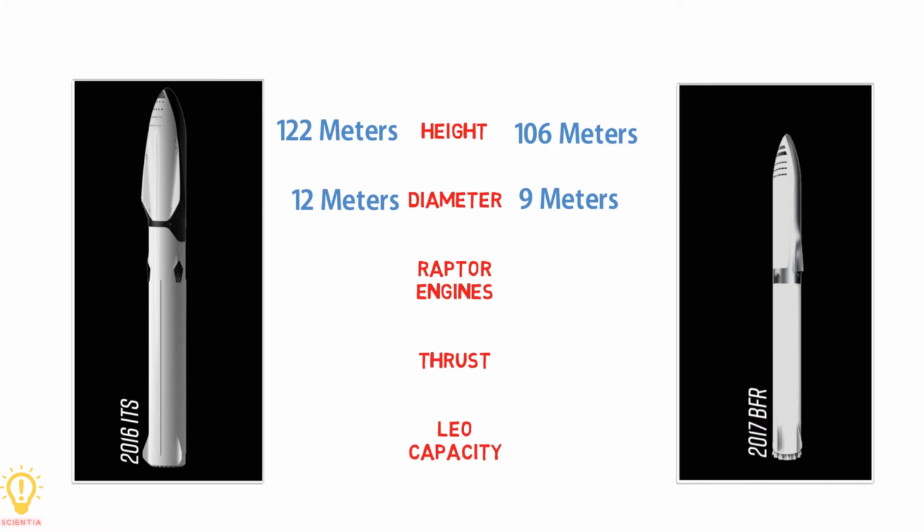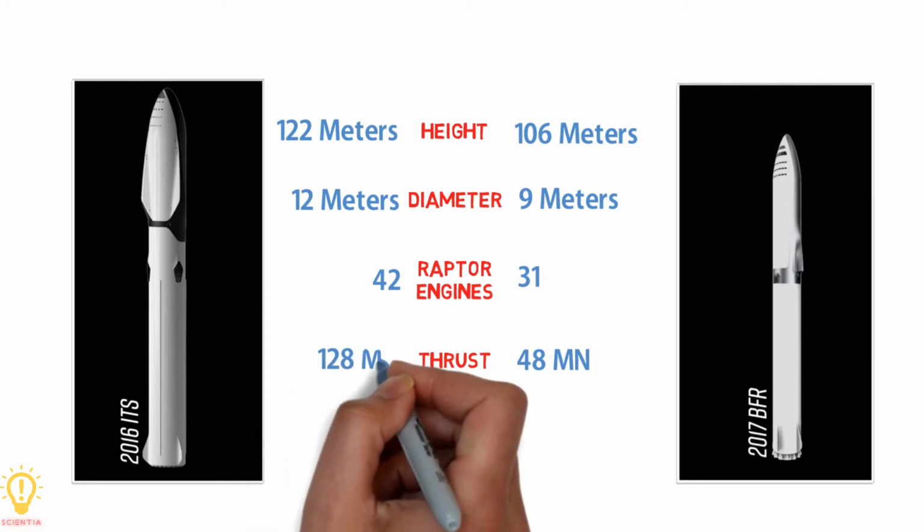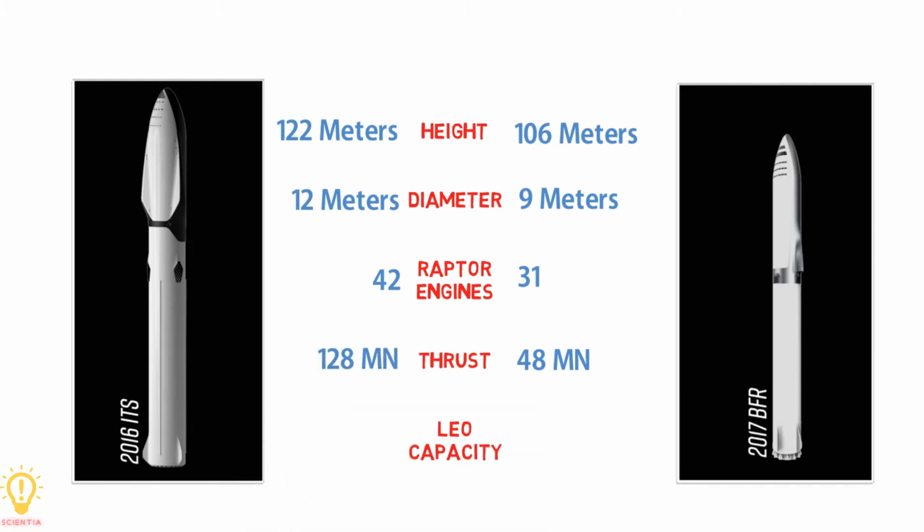Next, let's talk about the number of engines on the vehicle. The BFR had 31 Raptor engines versus 42 in ITS. The new BFR has an impressive 48 meganewtons of thrust at liftoff, which is way down compared to ITS, which claimed 128 meganewtons of thrust.